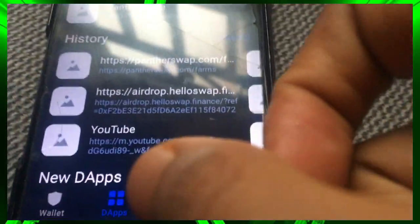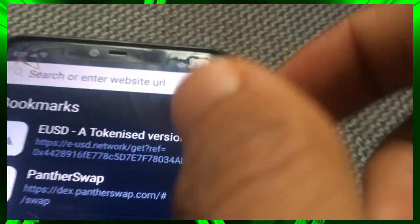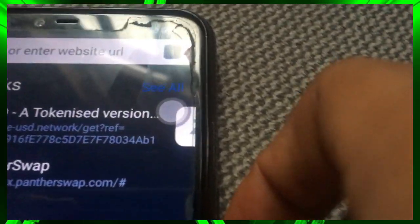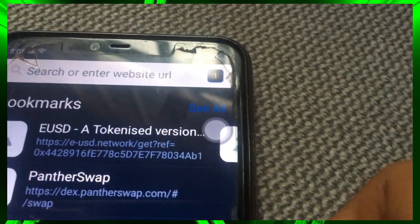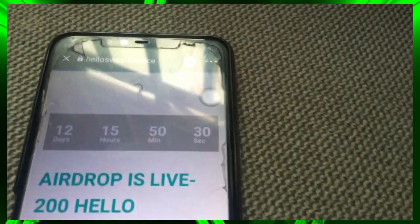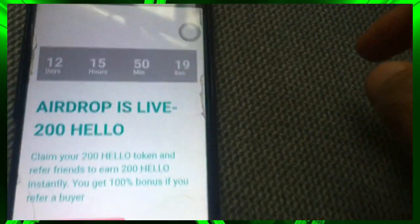If you copy that link, then you come to your Trust Wallet, right here. Make sure you're on the dApps. Then you come here and paste that link. Immediately you paste that link, you just search. Then you're going to come right here. Just wait for this to come up. Just relax, don't mind this, it is just a glass coin. Don't be distracted by that. So you will get right here.